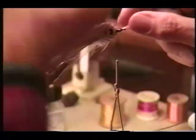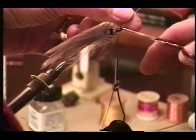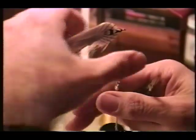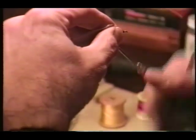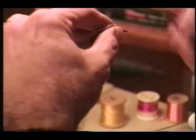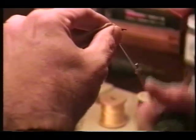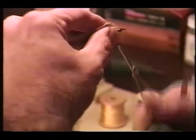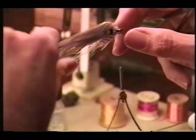Alright, now we can cut out the stem butts here from the feathers, get those out of our way. Now we can go ahead and form the head of the fly. And we're looking for a kind of a teardrop shape here. Nice tapered head, nice smooth wraps. And there we go. It doesn't look too bad.